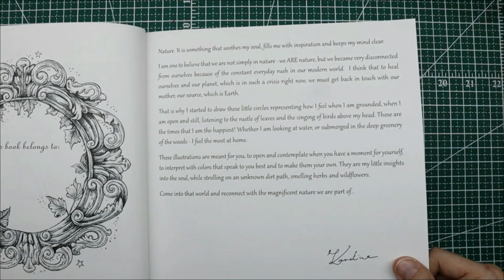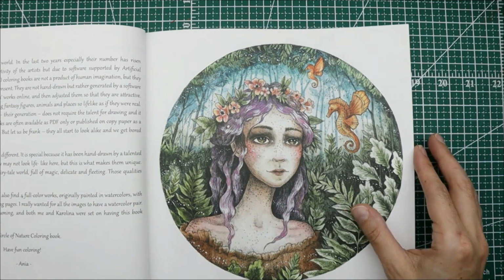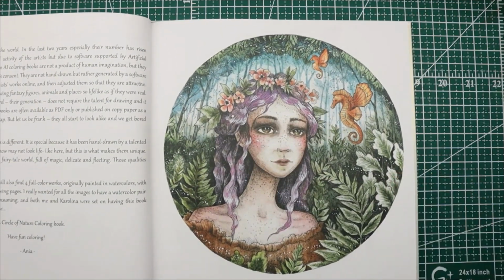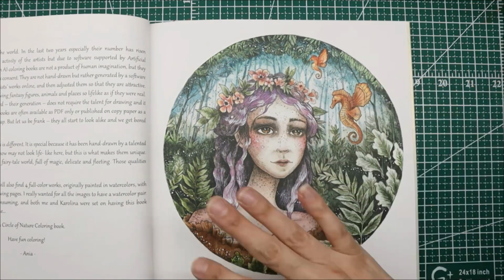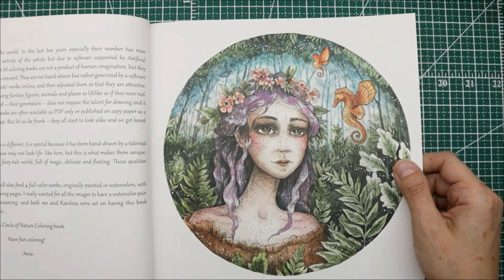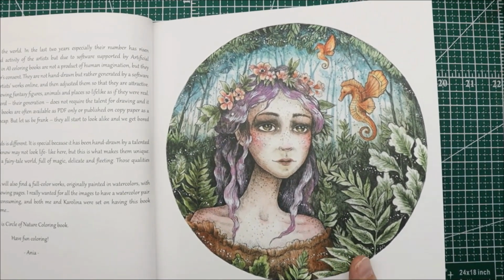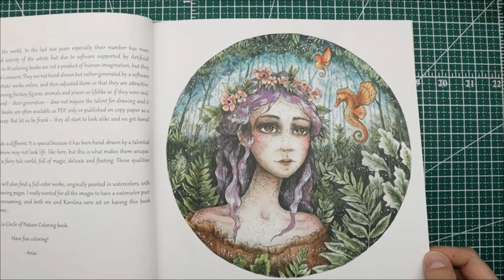Karolina. I'm not going to read the words from the publisher, but she's got an example here. If you follow her on Instagram, she shares a lot of her coloring process of her images over there, and I believe she uses a lot of watercolor and ink. It's really cool seeing some examples of her work colored in.